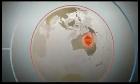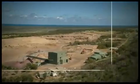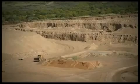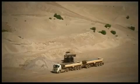The source of GMA Garnet's global enterprise is the coast of Western Australia. Here the company operates the biggest mineral garnet mine in the world and produces highly refined, non-toxic industrial garnet from its mining and wet processing operations.